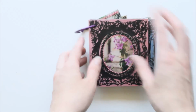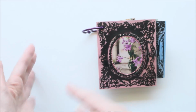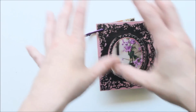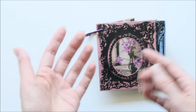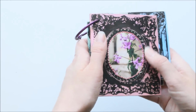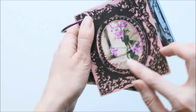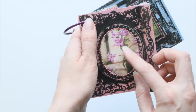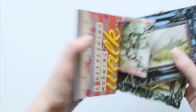And you'll find, if you've seen any of my other mini books, that I tend to do that, where if a 12 by 12 sheet has a bunch of different elements, I'll cut each individual element out, even if they're different sizes, and then bind them together to make a mini book, and that's one of my go-to styles for doing mini books. So you can see I sewed the acetate on with my sewing machine, and then did a photo in the middle, and then just backed it with some paper.